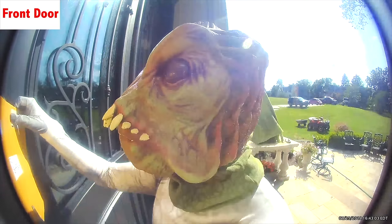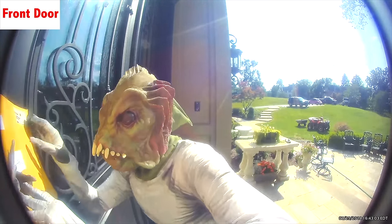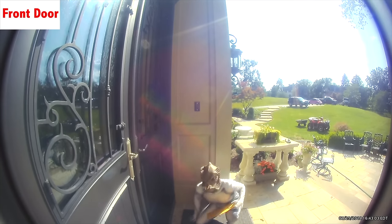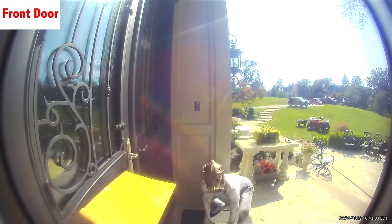Shh. Screenshot that so we can look deeper at that monster and see if there are any clues. Wait, where did it go? It grabbed something. Wait, there was a note or a package at the front door and it grabbed it. What is it doing? Is it eating it? Does it eat mail? That is so crazy. Right now, it's literally right below me, right down there.